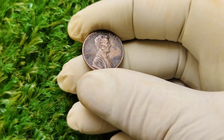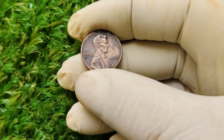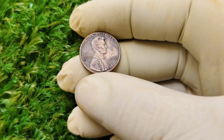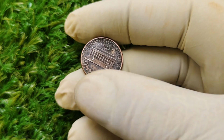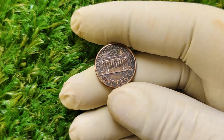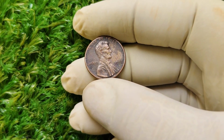In conclusion, the 1992 no mint mark Lincoln penny is not just a rare coin, it's a symbol of hidden value and the thrill of the hunt. Its unique close AM variety makes it one of the most valuable Lincoln pennies ever, with a current market price of up to $39,488. So, check your pocket change, your coin rolls, and your old jars. You might just have this rare penny hiding in plain sight, waiting to change your life forever.